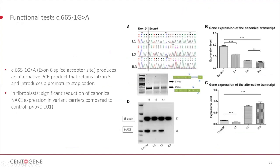This leads to generation of a premature stop codon. We can see here the double peaks in the mother and the third female sibling. Below, we can see the agarose gel electrophoresis with the light band of the splice acceptor mutation seen in the mother and the third female sibling and its absence in the father.